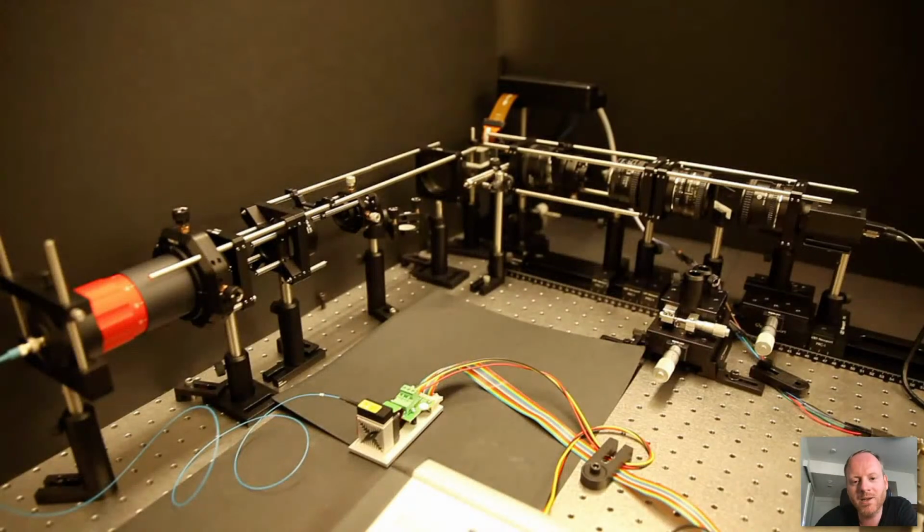In the lab, we mainly work on benchtop setups, so they're fairly bulky at this stage, but they show the promise and are starting to be miniaturized as well. So here's a typical benchtop setup for holographic display.